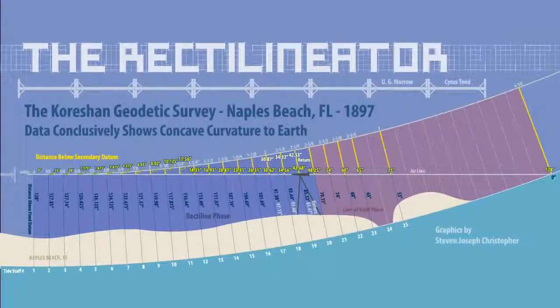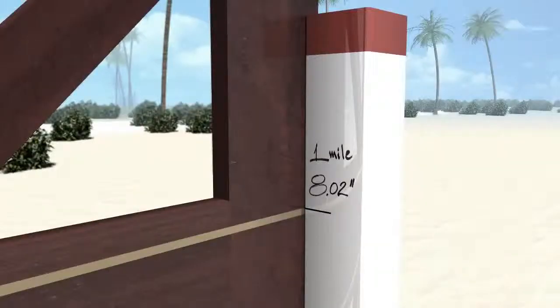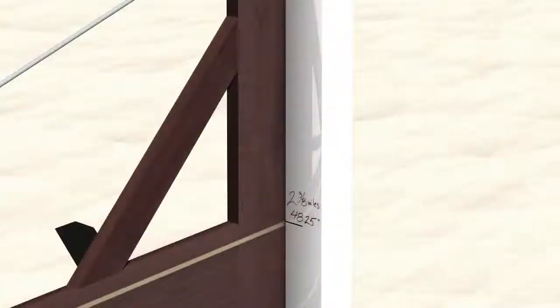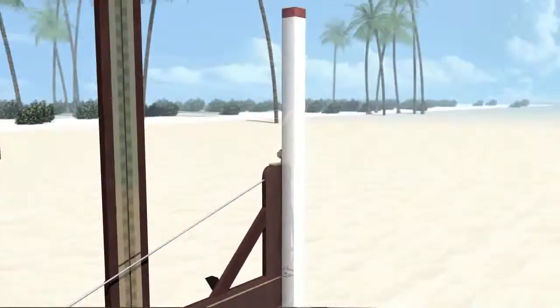What still needed to be determined was if the amount of descent was consistent with the circumference of the Earth, and it was. After 1 mile, it measured 8.02 inches, only 2/100ths of an inch away from an even 8 inches. That, my friends, is the work of a genius. After 2 miles, it was still fairly close, 30.62 inches to the generally agreed 32 inches. And at the end of the survey, at 2 3/8 of a mile, the descent was 48.25 inches.